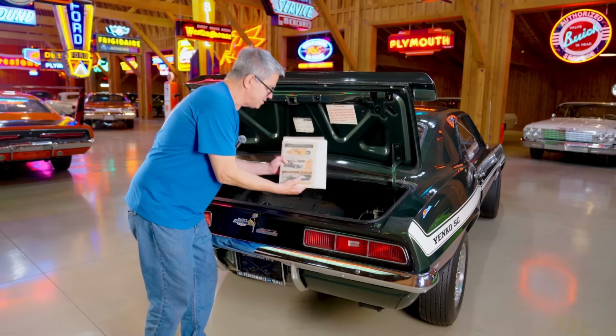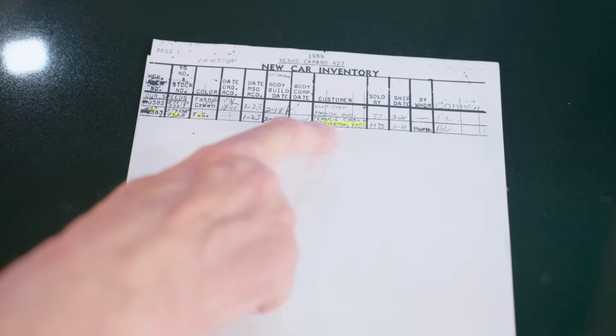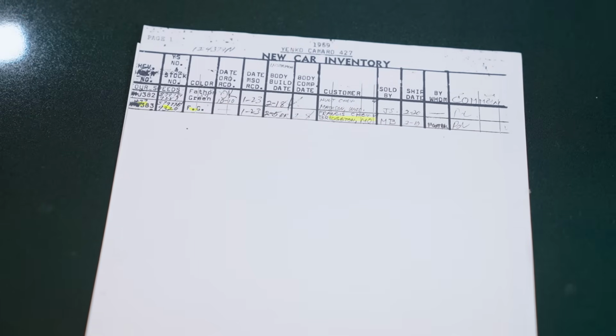And provenance like this is priceless, and we'll check this out and see what we find. And here's some paperwork from Yenko in Canonsburg, Pennsylvania, new car inventory, and here it is right here, Fathom Blue, or Fathom Green Camaro, going off to Francis Chevrolet. And this confirms this is paperwork from this car when it was modified by Yenko.